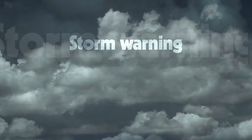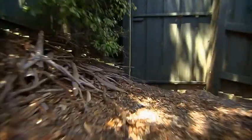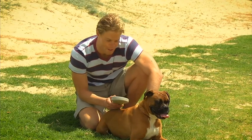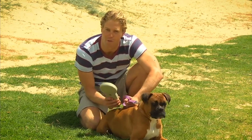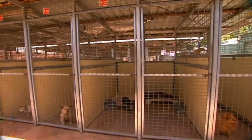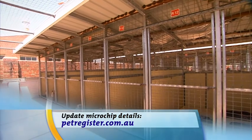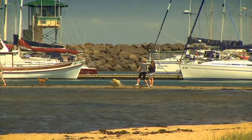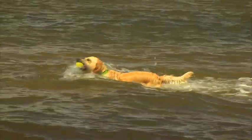Summer storms can also cause stress for our pets and their owners. A lot of dogs take fright and do a runner. Okay, so you've had your dog microchipped. There it is, which is great if they ever run away. But it's important to realise that a microchip is only as good as the information that's attached to it. If you've moved house or there's a change of pet ownership, contact the National Pet Register to update your microchip details. So there you go, lots of tips to keep your pets cool this summer.